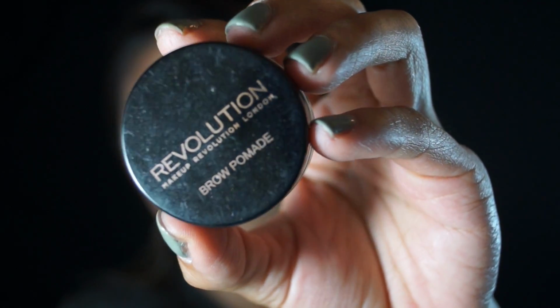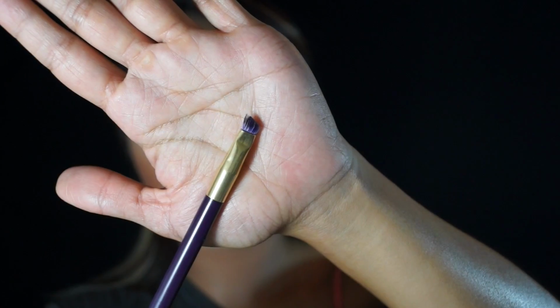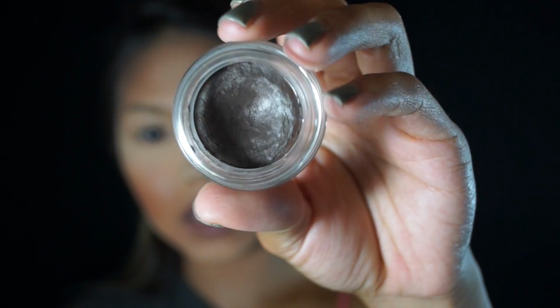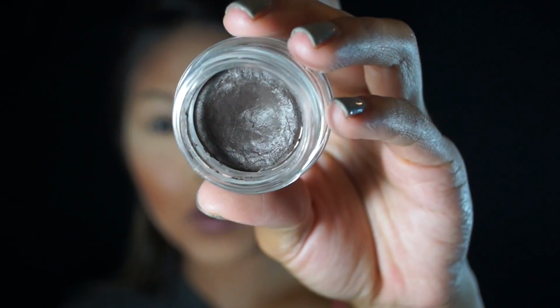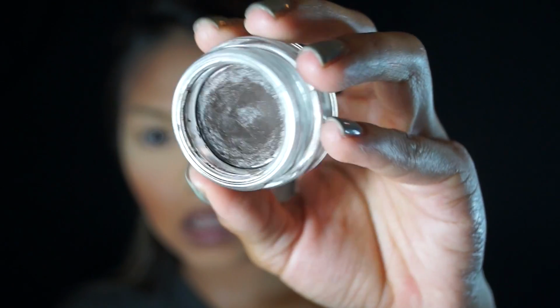I'm going in with the Makeup Revolution brow pomade. This one is in dark brown, and I'm applying the pomade with this Sonia Kashuk angled brush. I have dipped into this for quite some time now, and I have yet to hit pan in this pomade. That's one thing that I do love about the pomade. A little bit of it goes a long way, and you don't have to buy another one for almost another year.